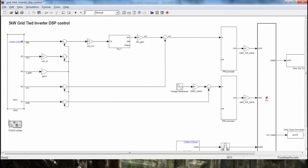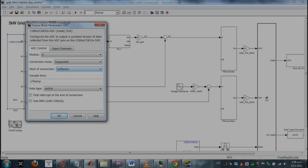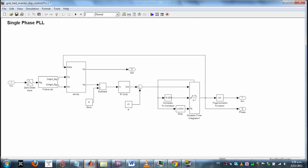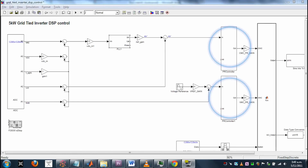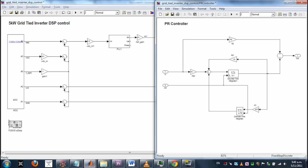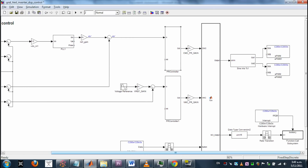Here's a shot of the code that was compiled into the DSP. As you can see, the embedded coder allows me to set up the chip through drop-down menus and dialog boxes. In current mode control, the grid voltage is sensed and passed through a phase-locked loop. Using PI compensation, this produces an in-phase current reference. The proportional resonant controller is mathematically a frequency-shifted PI controller that achieves zero steady-state error when tracking a sinusoidal signal of the resonant frequency, and in this case, it is the grid voltage. The controller output is then sent to the PWM channels to be output to the inverter.